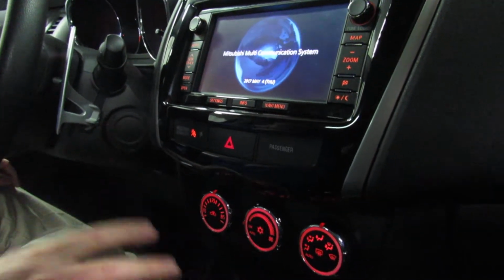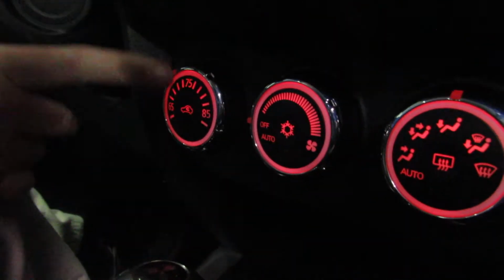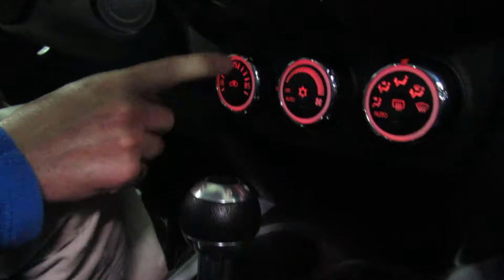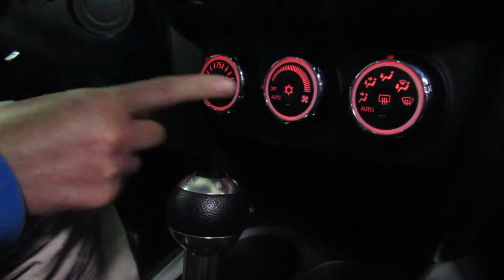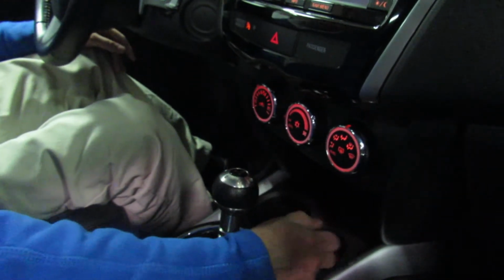Let me actually cover some of the stuff down here while that's warming up. But basically, here's our climate control, and this is completely automatic if you want it to be. Pick your temperature. You can put automatic and automatic, or you can control your fan speed, you control where the air's going, and you can control the temperature. Each of these is also a push button. Recirculate, air conditioning, and defrost. As we move down here, we have a cubby hole, another cubby, 12-volt power outlet. This one goes on and off with the key.